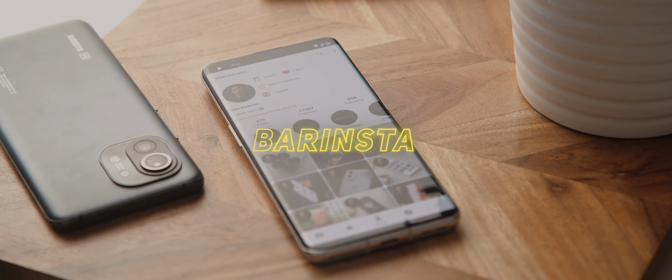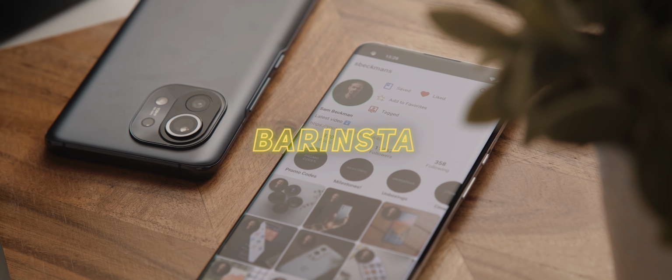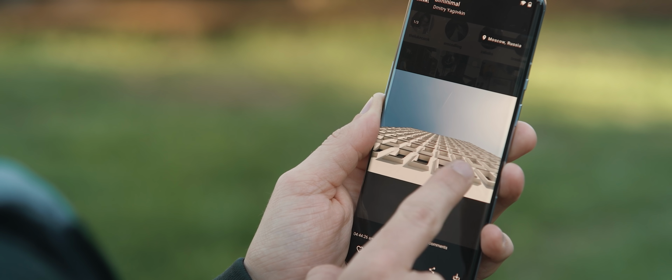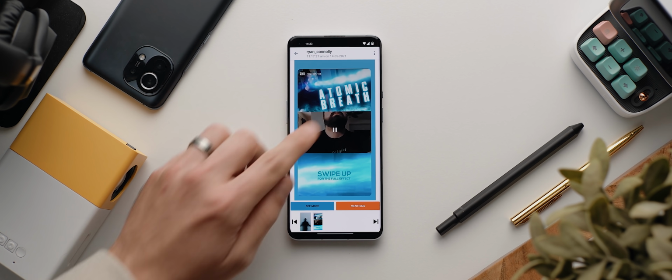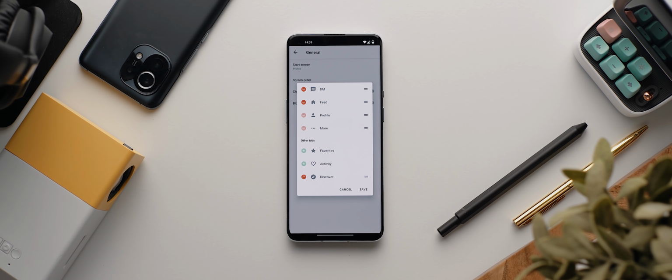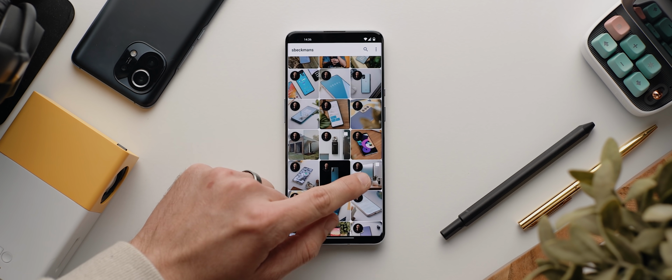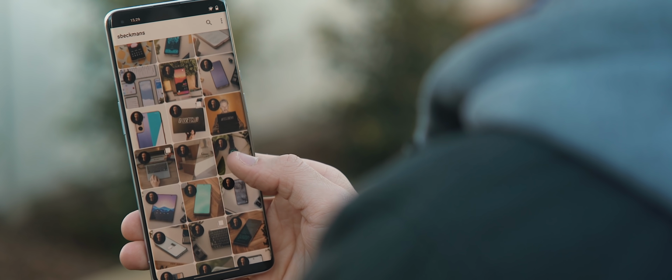Now, speaking of Instagram, Barista is actually a third-party Instagram client that packs in a few additional handy features. Firstly, you don't need to have an Instagram account to use and browse public profiles and hashtags on the platform, but you can of course also log in to unlock a few additional features. You can pause and even download stories. You can customize the theme and layout of the app. Plus, there's a bunch of other features as well. And although the design and feel is not quite as nice or as fluid as the stock app itself, it's still got enough added functionality to make it a worthwhile download.